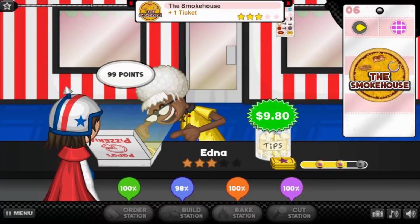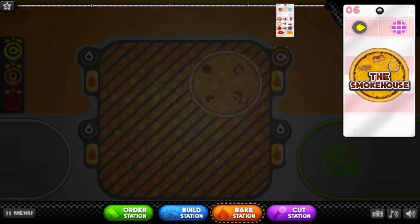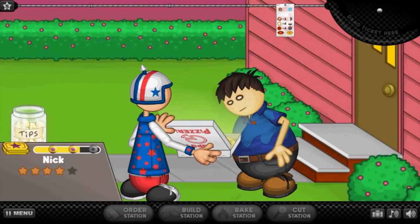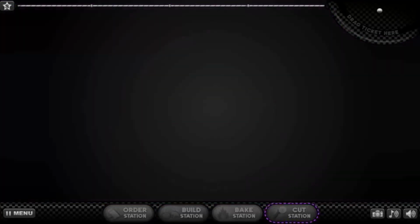Extra tickets, my favorite. And square cut for Nicholas. That one's only halfway. Perfect. Thank you, Nick. Enjoy your pizza. Thank you for leveling up also on your own. I didn't even invite you. And then we have a four cut for Radlin.